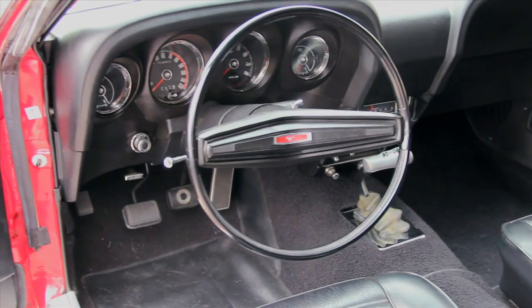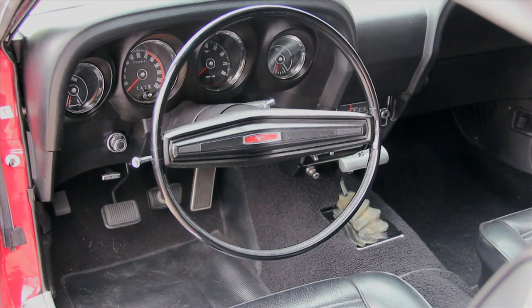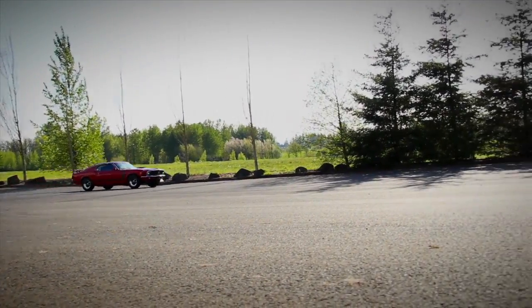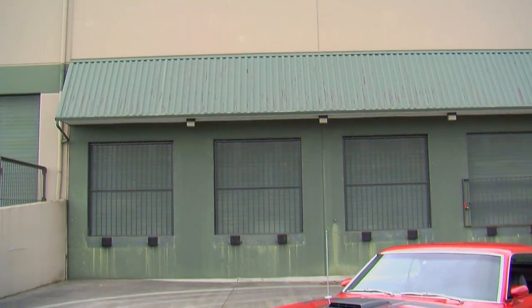Inside, you won't find many luxury amenities in a 70 Boss 302, but the bucket seats were supportive, and the driver sat low in the chassis, making it a little difficult to see out of the sloped sports roof rear window, but it is one of the most comfortable muscle car cockpits we think were ever built.